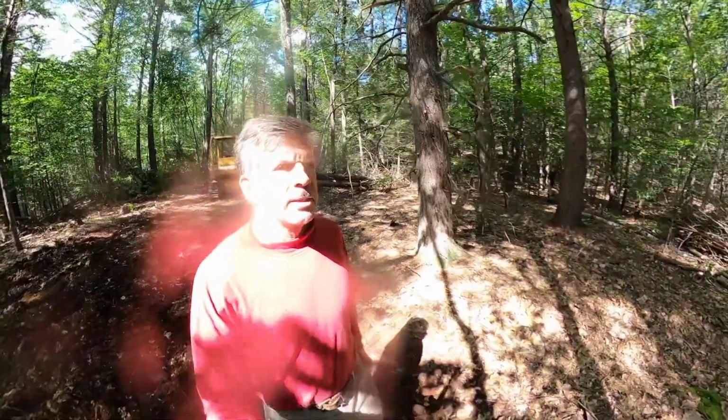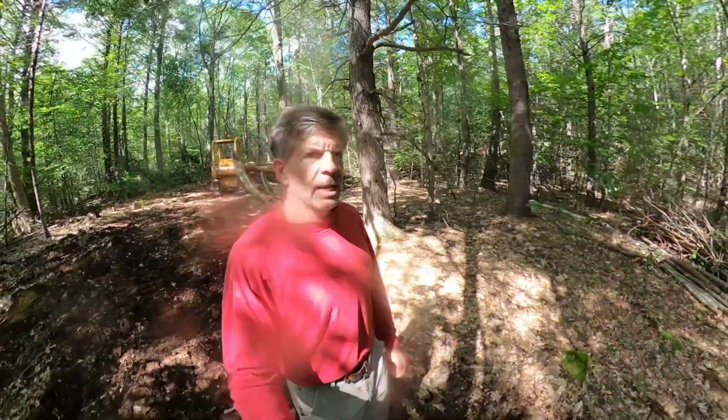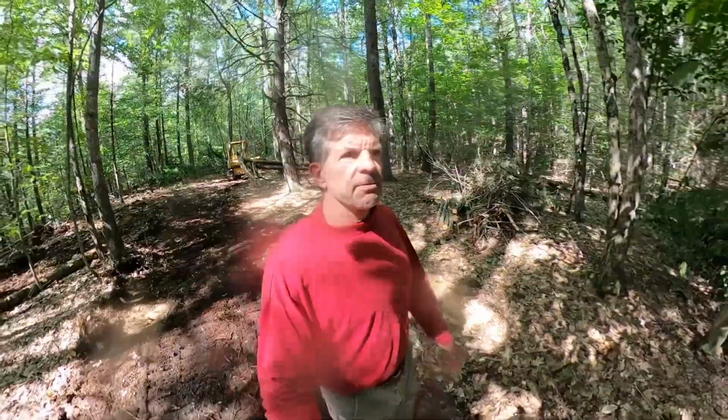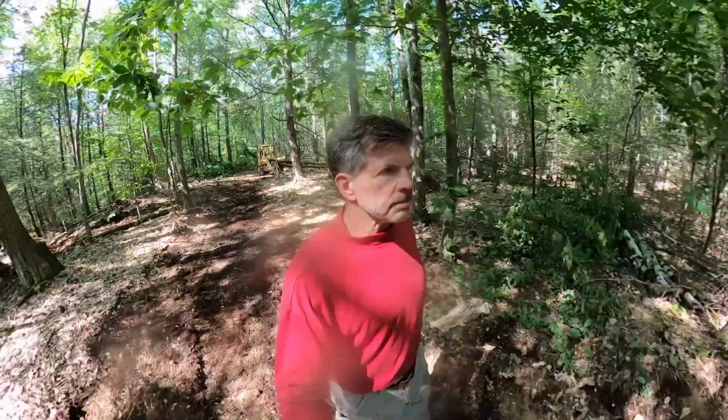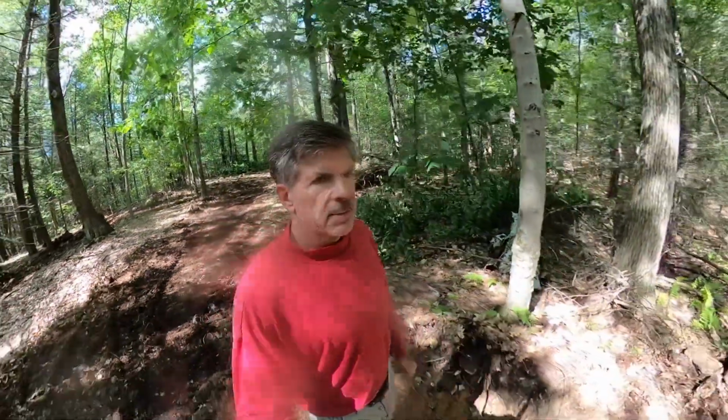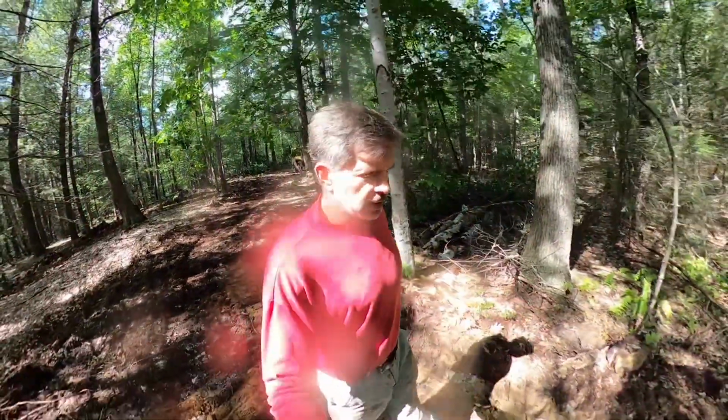Again, this is 18 acres, heavily wooded. The main species in here is hemlock, eastern white pine, and red oak. A lot of it is marketable now at this point, given the number of years this woodlot has been growing, age of the trees.